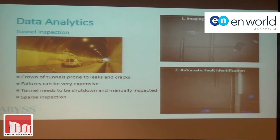Right now the inspections are very sparse and it's not very objective. They have a night to do it and they've got to do as much as they can. So they engaged us to be able to systematically capture data like we talked about previously, sort of high resolution data, with imaging systems that are mounted on a mobile platform that's looking up.